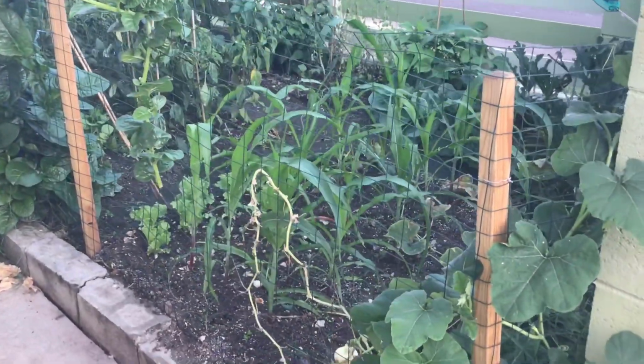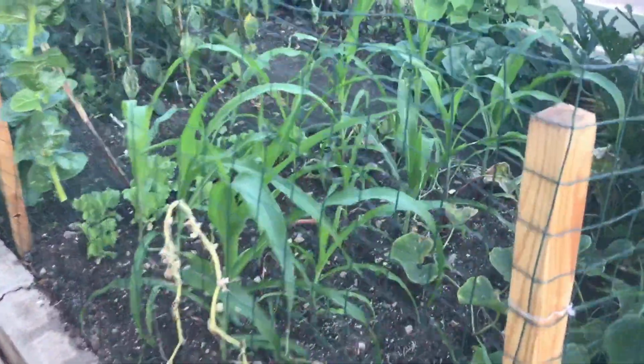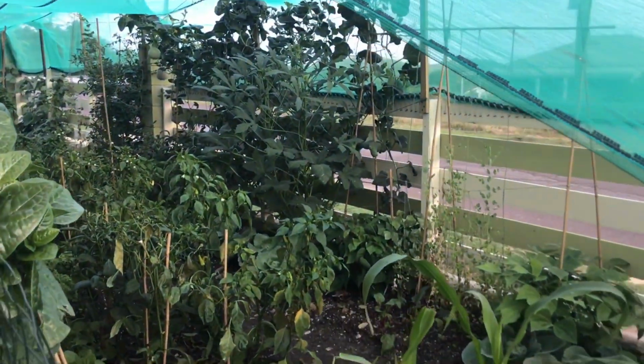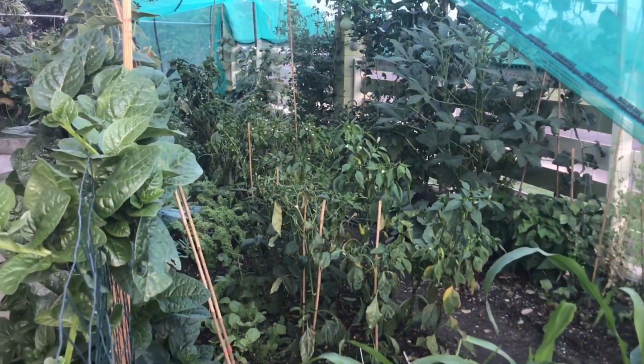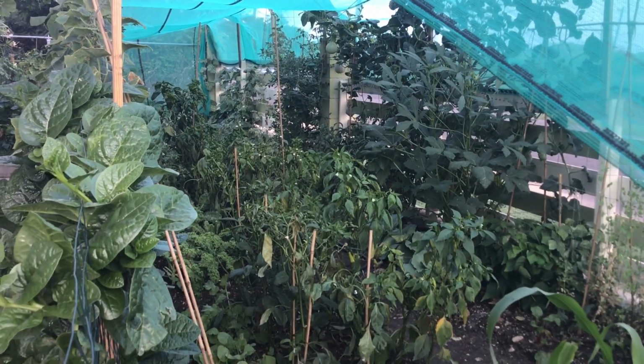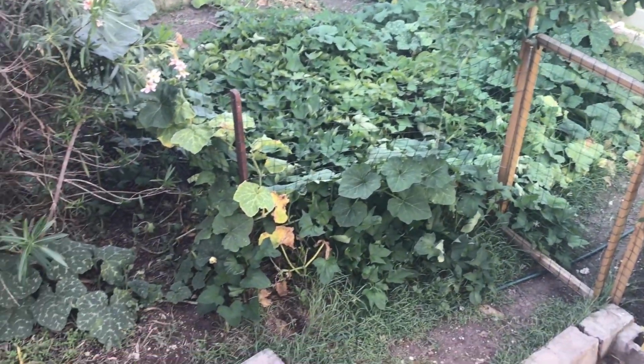You see my corn plants are doing nice there. Hopefully they're going to be still upright by Thursday, by tomorrow and Thursday. And my pepper plants and my lovely cantaloupes and okra and all my other plants, hopefully they will survive the windy rain over the next day or so. We will see.